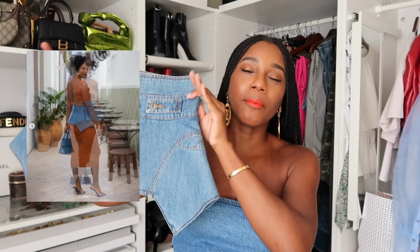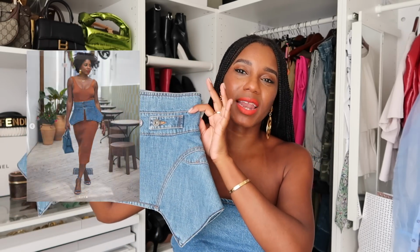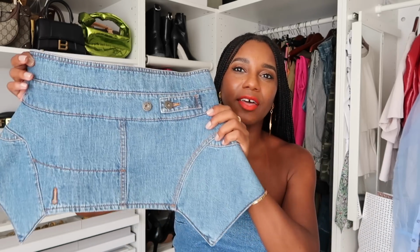I did wear it quite a few times in early summer when it wasn't so hot, but in the dead of summer in Miami it was a no-go. But I feel like for a place like New York or even LA when the nights are cooler, this would be great to just cinch in a look, bring a look together, especially if you love denim like I do.